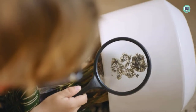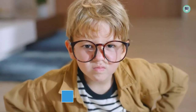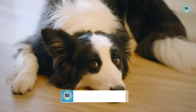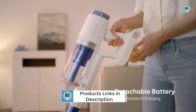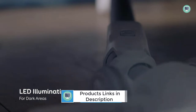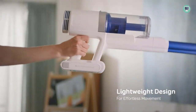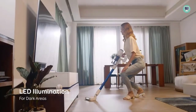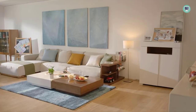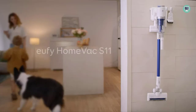The eufy by Anker HomeVac S11 Infinity comes with a variety of attachments that make it perfect for any cleaning task, whether it be in a tight space or on a delicate surface. This vacuum cleaner comes with everything you need for a complete home cleaning. It includes the vacuum, wall mounting accessories, floor brush, AC charger, metal hose, long crevice tool, 2-in-1 crevice tool, mini motorized brush, extension hose, soft roller brush, and additional battery pack.